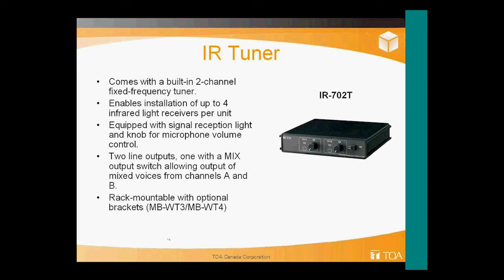Next up is our IR tuner. This comes with a built-in 2-channel fixed frequency tuner. So basically it enables installation of up to 4 infrared light receivers per unit. It's equipped with a single reception light and a knob for microphone level control, of course. And it's got your 2 line outputs. The 2 line outputs can be used basically as a mixed output, which are both frequencies A and B, or individually. It is rack mountable with your optional brackets. So see there the MD WT3 and MD WT4.